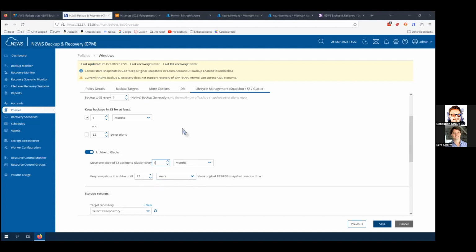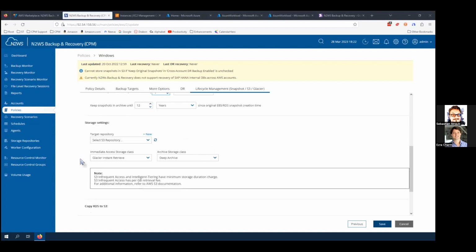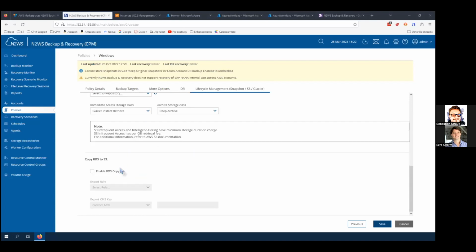So this easily allows you to create a single backup policy, which then covers grandfather, father, son backups. If I keep scrolling to the bottom, remember this is where we choose the different storage classes. I also have the ability to do the same thing with RDS.